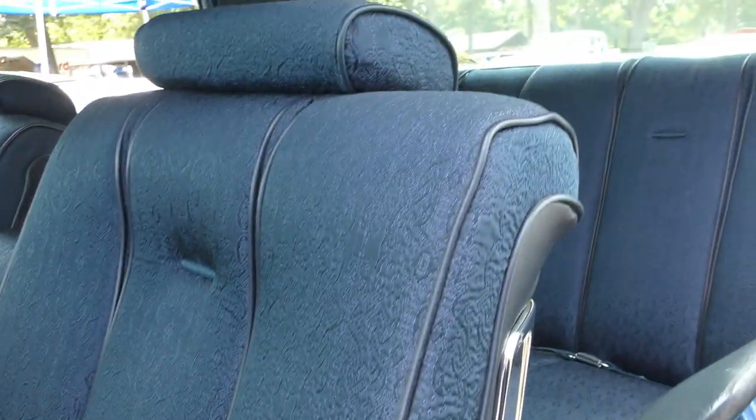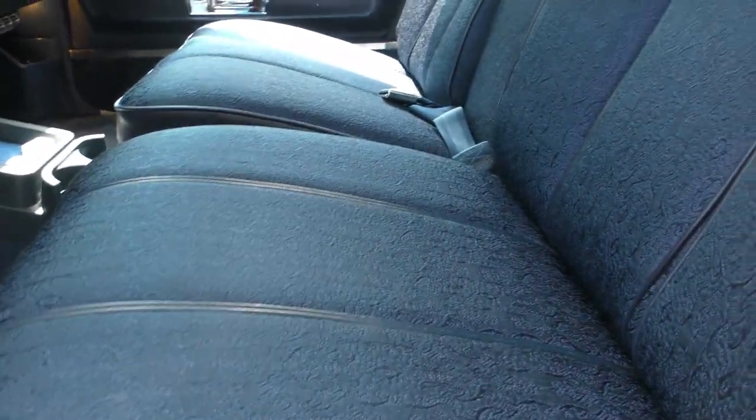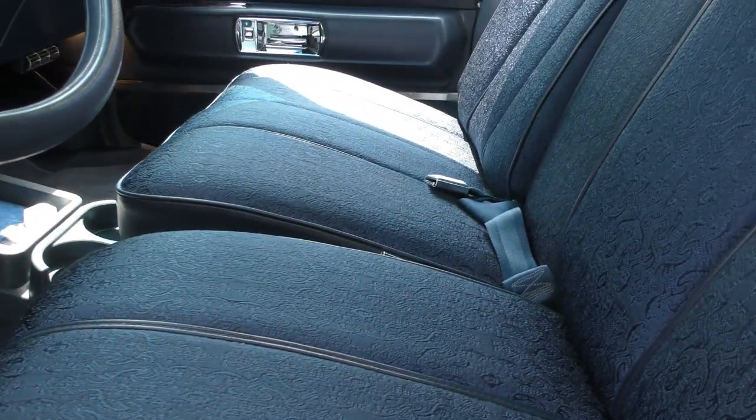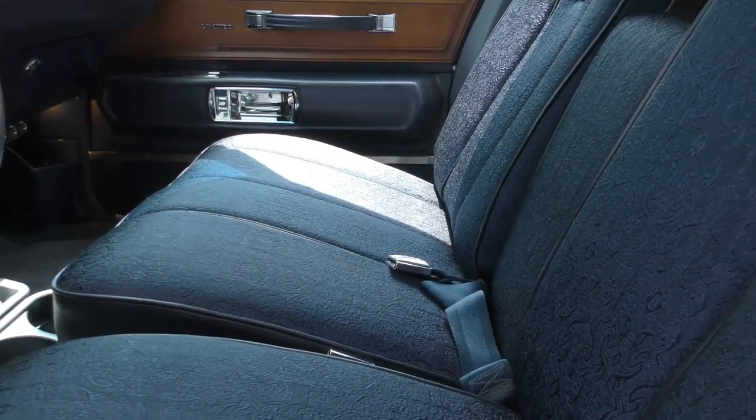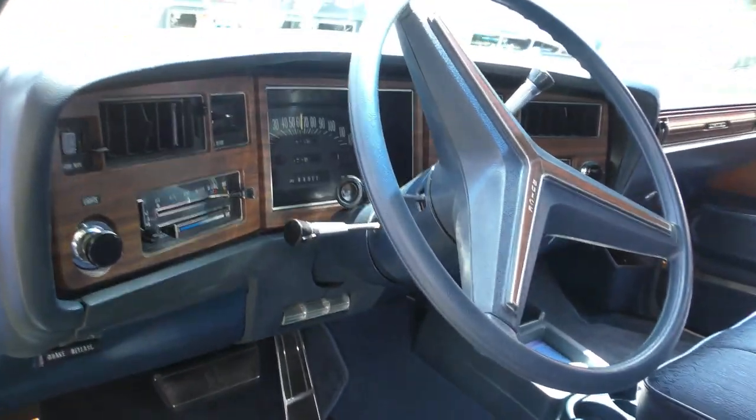Yep. So you said you had this interior redone. Look at that. It's unreal that they were able to find this design. Same design. I could not believe it. Yeah. Wow. So it's got the 60-40 seat. All right, so this is a Limited.